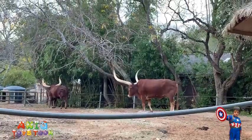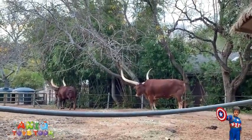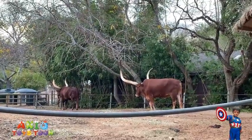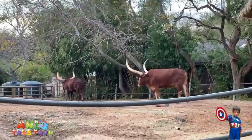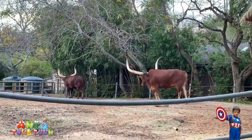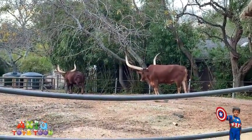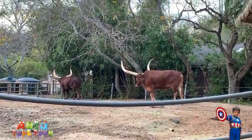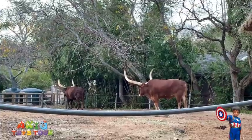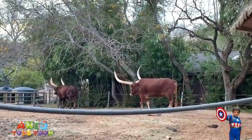Wow, look at these big cattle with the big horns. This is the type of cattle you would find here in Texas. The cattle itself is big and the horns are also big. Of course, because these are Texan cattle. Hello, cattle!